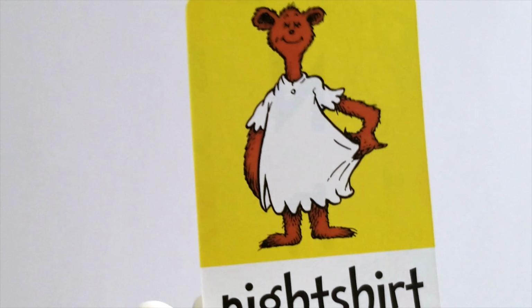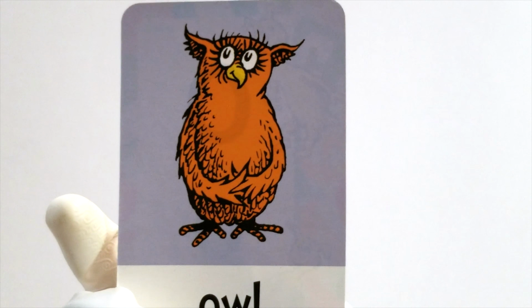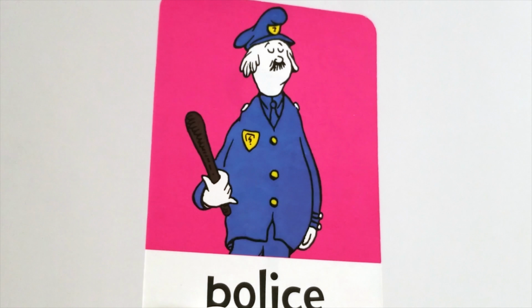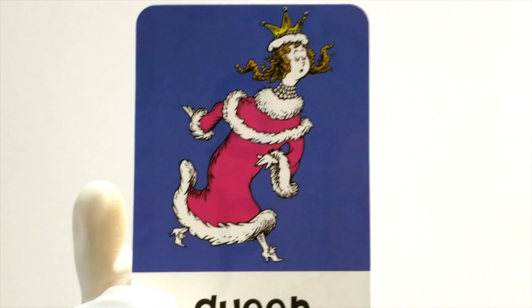After M comes the letter N. N is for nightshirt. Good night. After N comes O. O is for owl. Hoo, hoo, hoo. After owl comes the letter P. P is for police. Hello, sir. After P comes the letter Q. Q is for queen. I say!